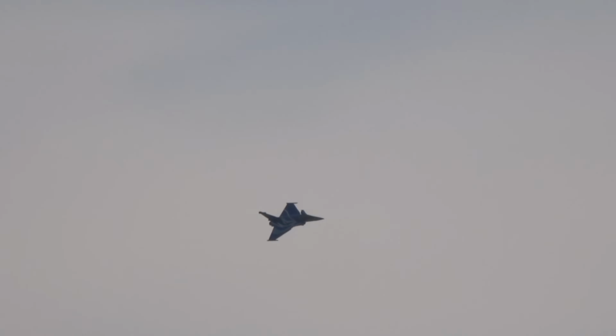Saint-Dizier in France. That's the French Air Force's Rafale conversion unit.